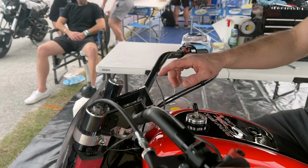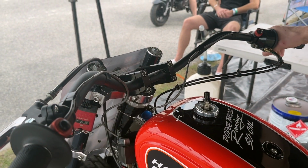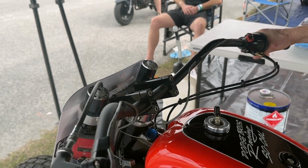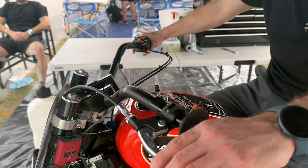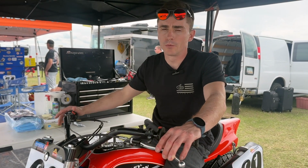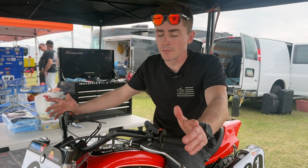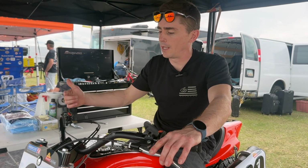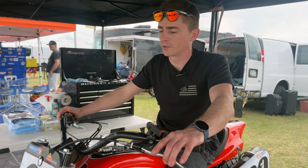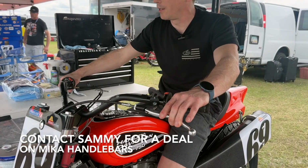So these actually have FT69 handlebars from Mika Metals. These were the AFAM 100 bends I used to run back in the day, and I always preferred them on the Harley XR750. And when I would ride framers, I always preferred the AFAM 100 bend, and then you couldn't get them anymore. So I had Mika essentially make that bend for me that works for me. You can still get these through Mika, the FT69 bend.